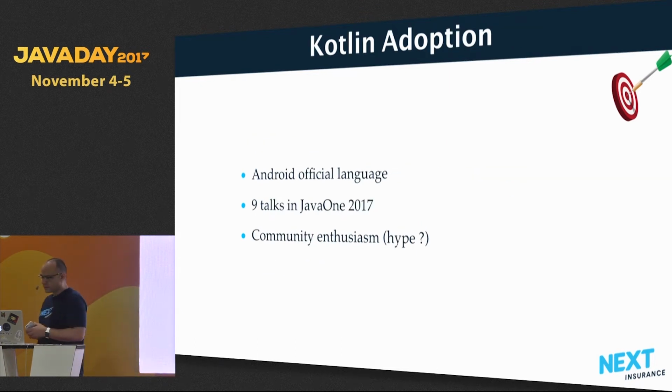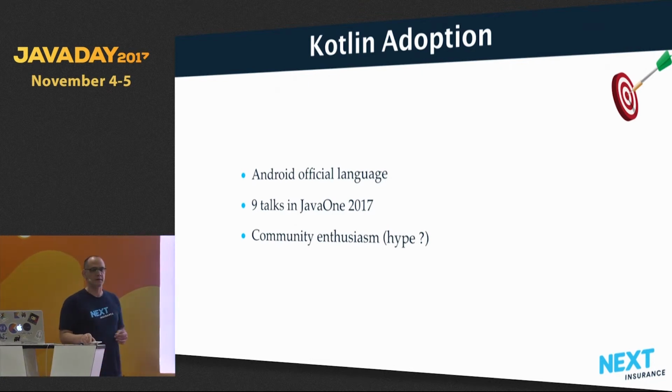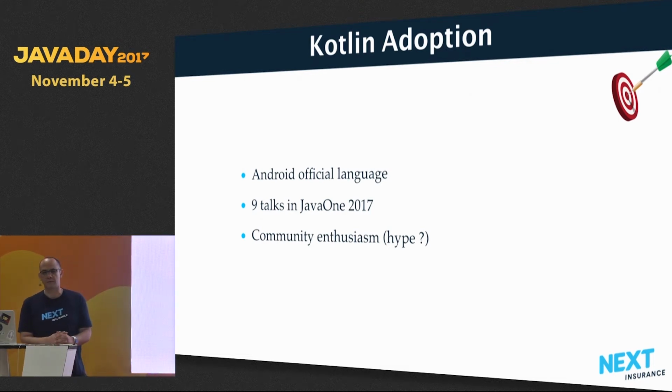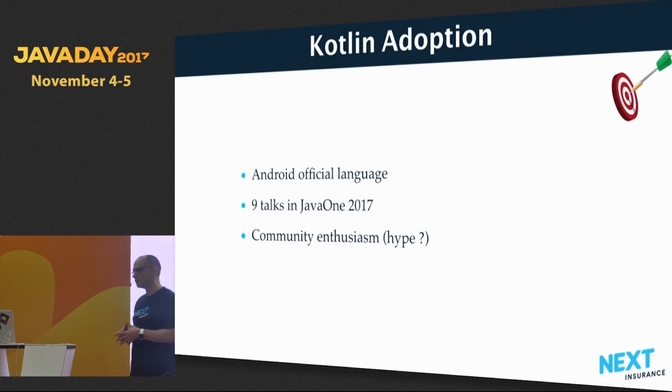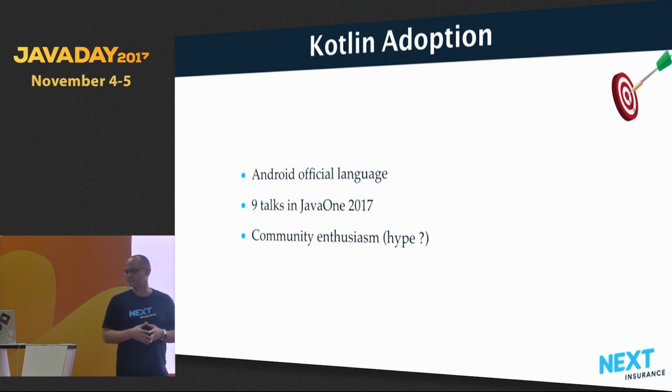Another issue is Kotlin adoption. It seems like Kotlin is getting a lot of interest in the community. At the last JavaOne, there were about 9 talks about Kotlin, and a year before it was only 1, I think. It's declared as an official language for Android and endorsed by Google. And the community has a lot of enthusiasm about this language. A lot of Android developers have adopted this language, but also in the backend.